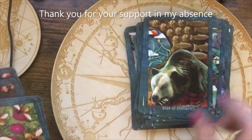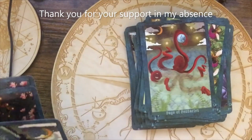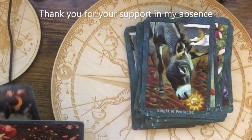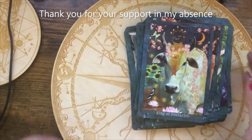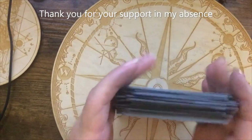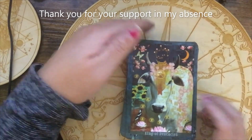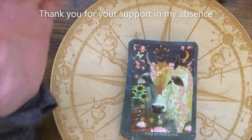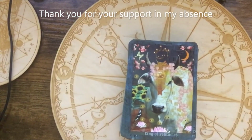Eight of Pentacles, Nine of Pentacles, Ten of Pentacles, Page of Pentacles, Knight of Pentacles, Queen of Pentacles, and finally the King of Pentacles, which, if I had to choose an overall favorite, and I know I said that before, I don't know if it's because I'm a Taurus that I am attracted to this card, but this card just does it for me on so many levels. So although I have the attraction to the owl cards, this card is my favorite.